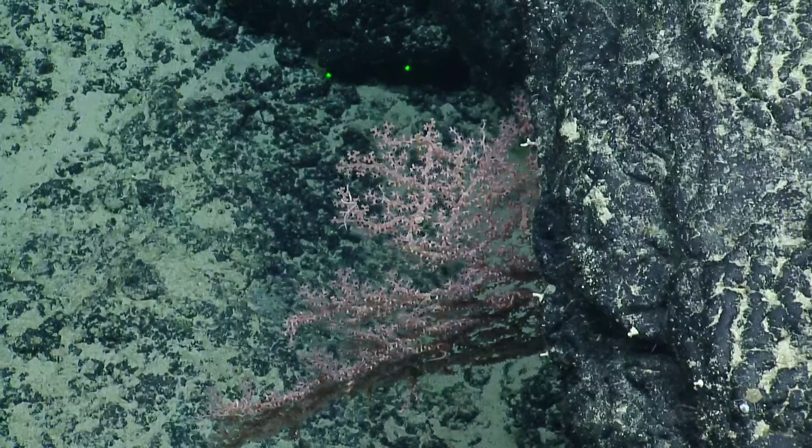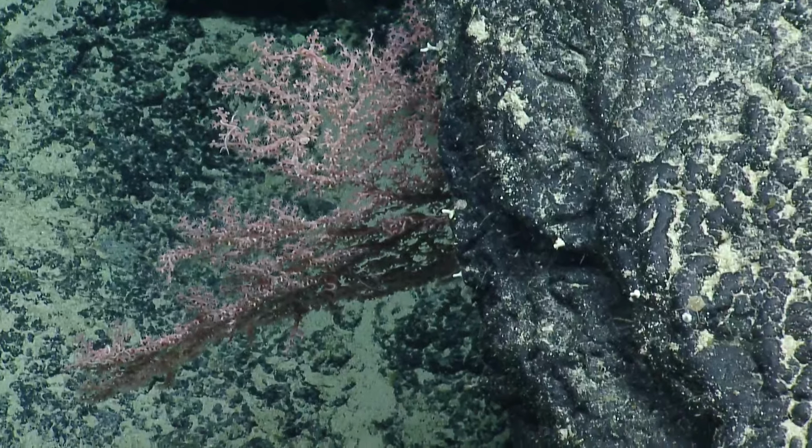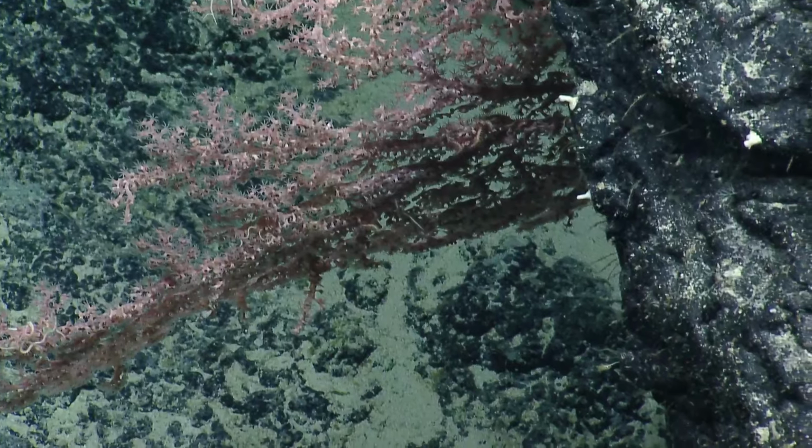Something else interesting. Wait a minute. This little channel to the left looks like it's a debris flow area where material kind of falls off the volcano and preferentially sits in this gully as it goes down.